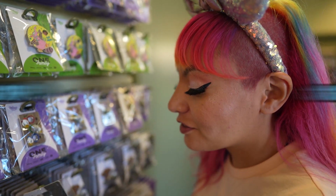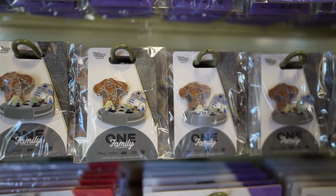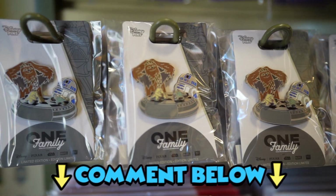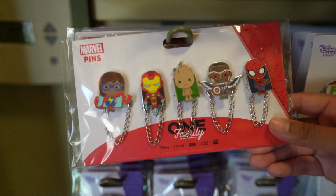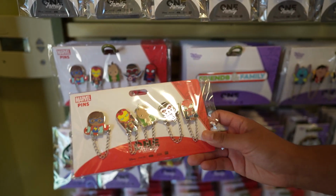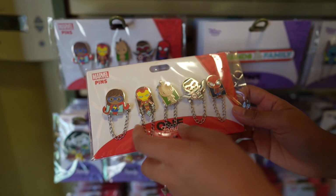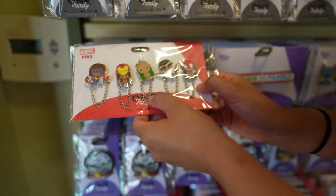They also have Star Wars. Check this. Star Wars? No way. That's actually pretty cool. I'm loving every single one. Let us know in the comments which one catches your eye. I am digging these right here. The One Family pack, that's really cool, priced at $34.99, but you are buying 5 pins. We see Spider-Man, Iron Man, Ms. Marvel. I love these, so cute.